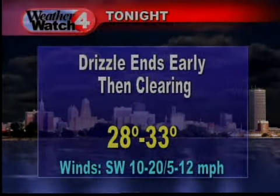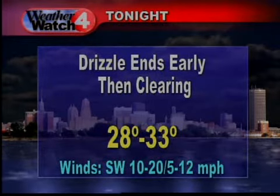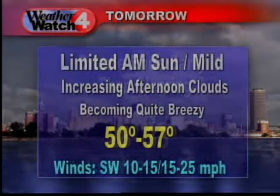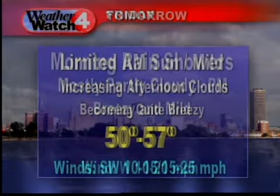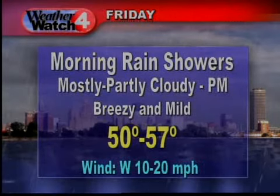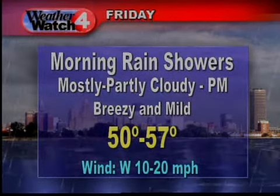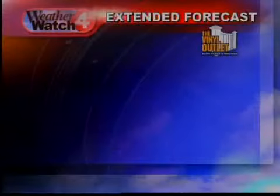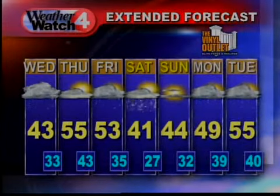For the overnight, drizzle ends early in areas to the south and east of the city, then clearing. Some patchy fog is possible, 28 to 33. Limited morning sun tomorrow. Increasing afternoon clouds, breezy, quite mild, 50 to 57, 50 near the waterfront, 57 inland. Morning rain showers tapering off, at least northern areas Friday, then mostly to partly cloudy, 50 to 57. We're cooling down into the 40s for the weekend. A few leftover snow and rain showers Saturday, and sunnier on Sunday, 44.